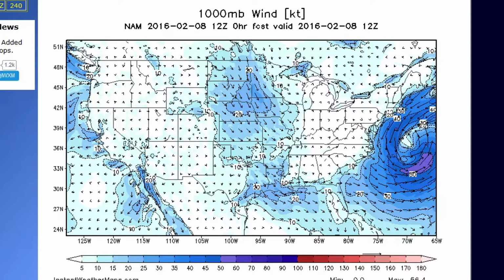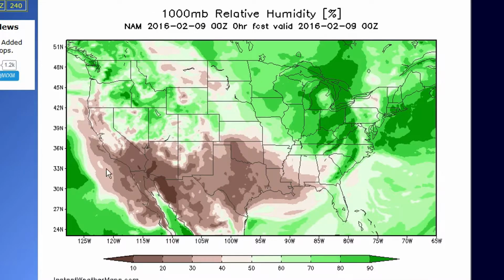Let's go look at the 1000 millibar surface relative humidity map. You can see that the humidity in Southern California above my area is less than 20%. It's very dry, and that in combination with the hot weather is just going to dry out everything.